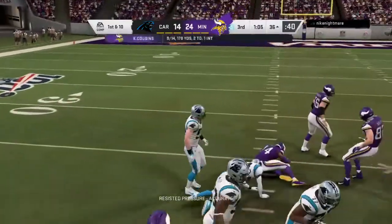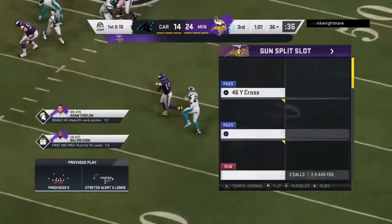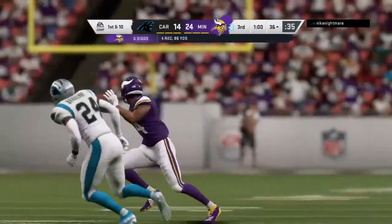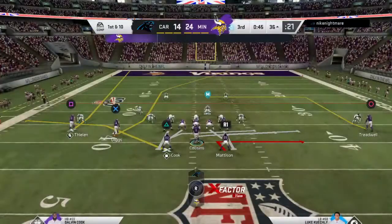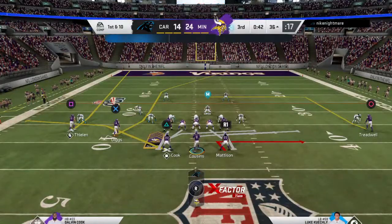Left side caught by Diggs. And he is tackled inside the 40, not quite to the 35. 10 yards, and it's good for a Viking first down. Under a minute to go in this 3rd quarter as they come up 1st and 10.